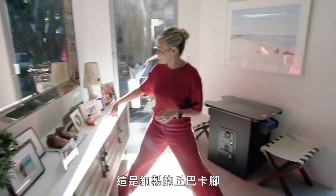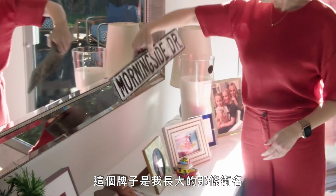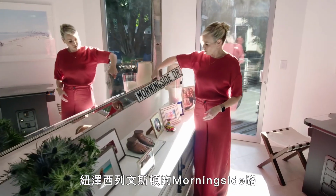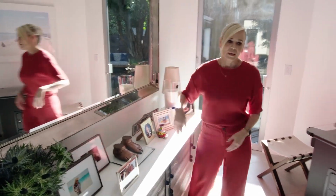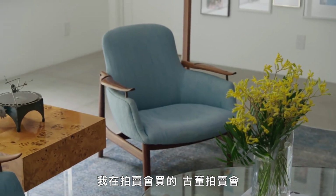These are Chewy's feet bronzed. Somebody gave me these at the end of Chelsea Lately. This is the street sign from the street I grew up on, Morningside Drive in Livingston, New Jersey. And then these are antiques. I got these at an auction, an antique auction.